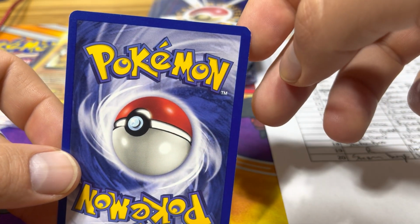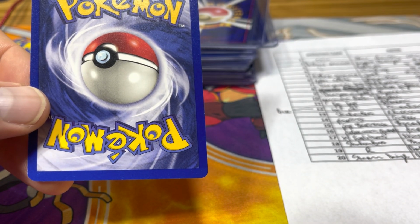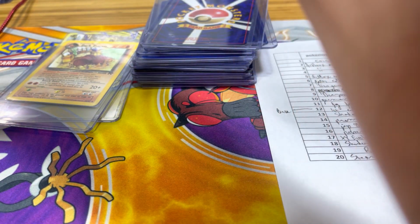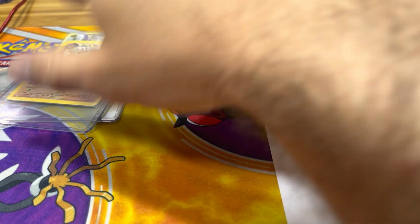Tiny white eyes, some heavier whitening there. We'll say 8 to 9. 8's probably more accurate, but we'll say 8 to 9. I think that's fair. But at least I didn't have to give him away. Man, that's lame.